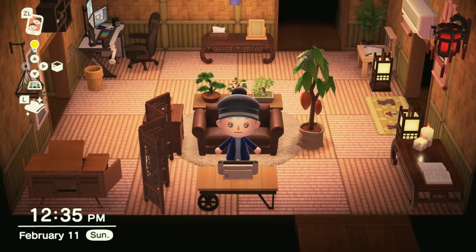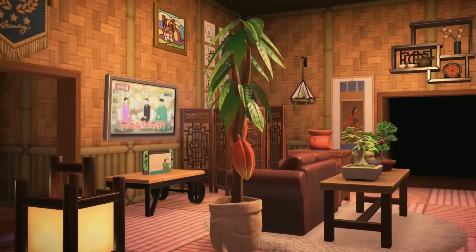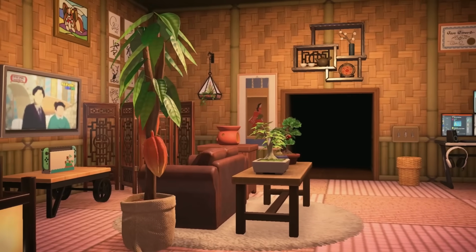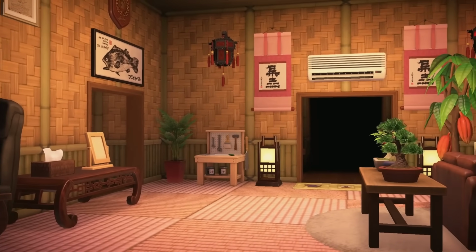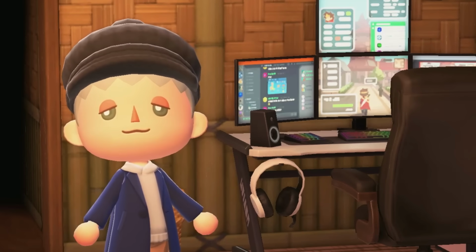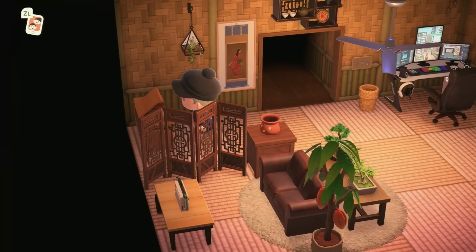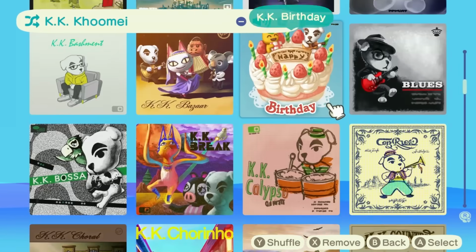Starting in the living room is the very familiar couch and TV area with the ACNH Switch to boot. The whole living room has a natural feel to it with rush tatami flooring and bamboo wall with a few plants around the room as well. This is definitely the room that I'm most proud of because I feel like everything just kind of fits in, minus the gaming computer, but that's not going anywhere. The retro stereo in brown has every KK song that I meticulously collected throughout the years of playing.